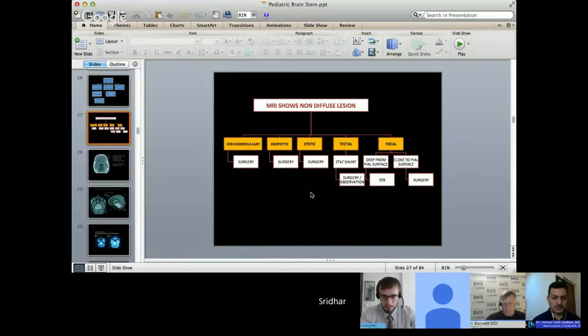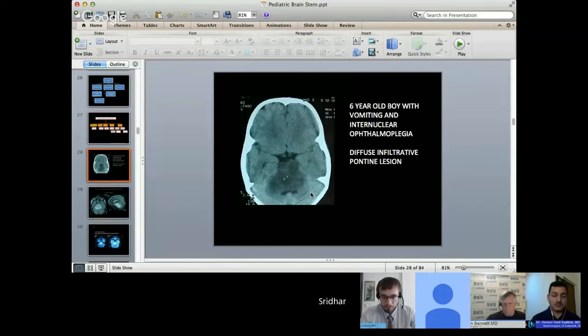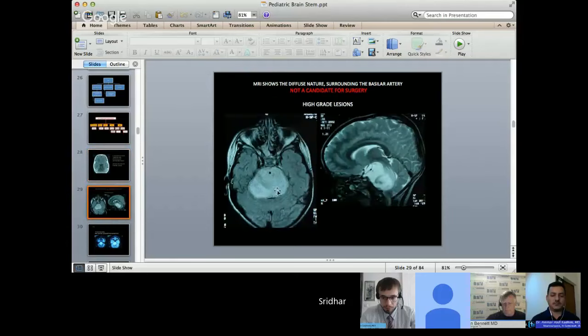Now, I'm going to take you through different types of tumors and see what happens to them. This is a 6-year-old boy with vomiting and internuclear ophthalmoplegia, the CT scan showing a diffuse infiltrative pontine lesion. The MRI also shows the diffuse pontine lesion. A critical finding in this is the basilar artery being almost surrounded by the tumor, the vessels all being engulfed by the pontine lesion.